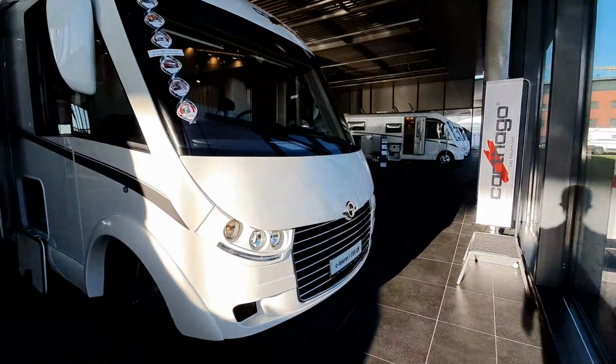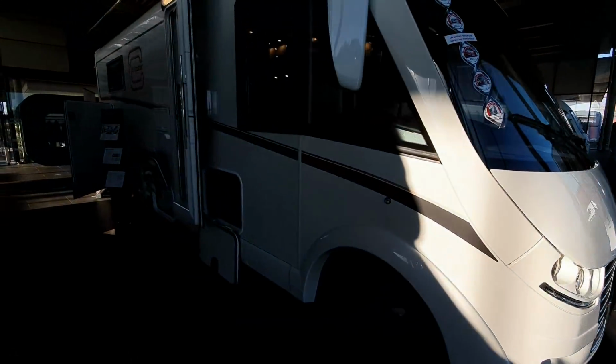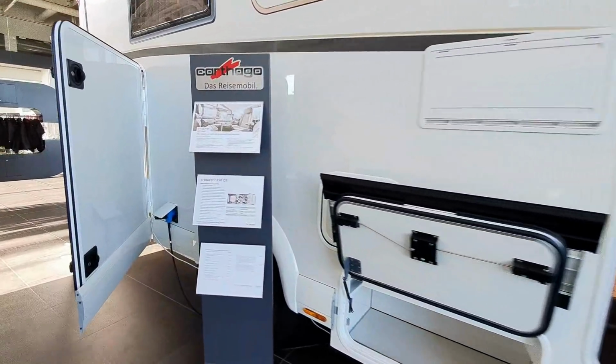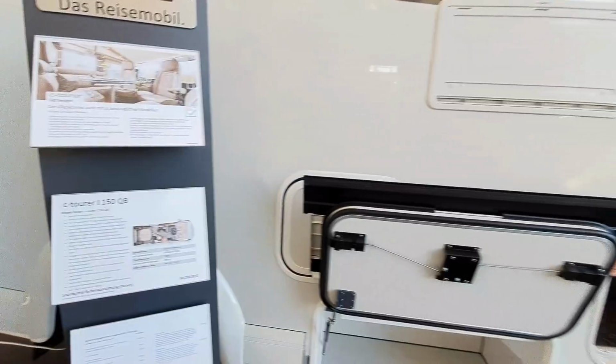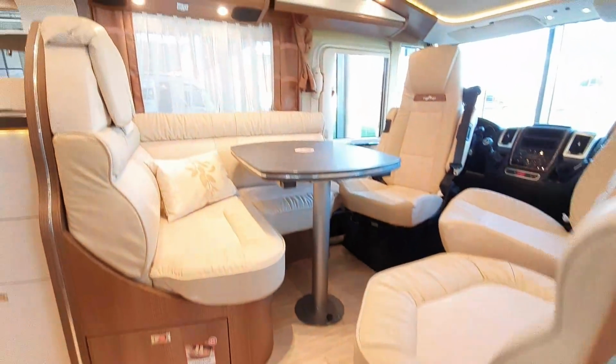Right, C Tourer integrated 150 QB. So this is going to be a bit more expensive. 92,200, 748, 288 centimeters high.